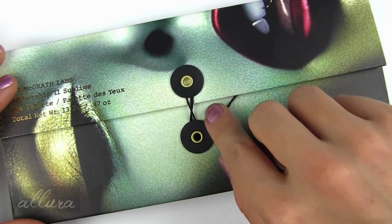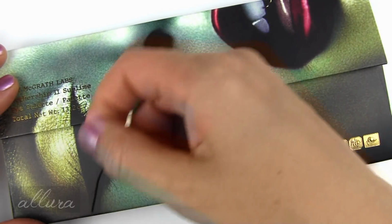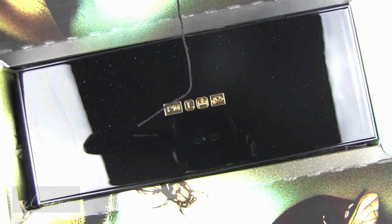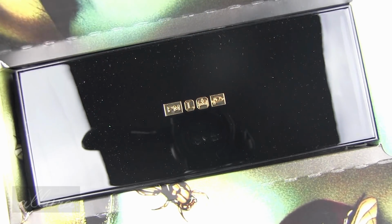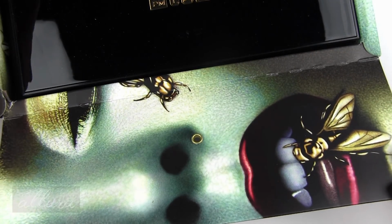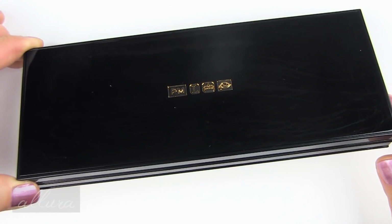Each eyeshadow palette comes in a package like this that you sort of unwrap. They open up and each palette is inside. Here's sort of the imagery on this specific palette, which is going to be the Sublime palette. Alright, and here is what the palette itself looks like.